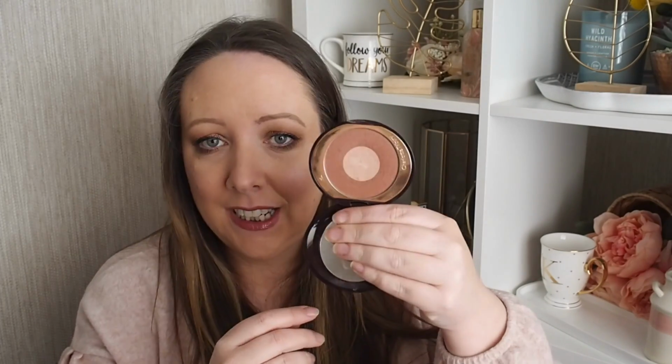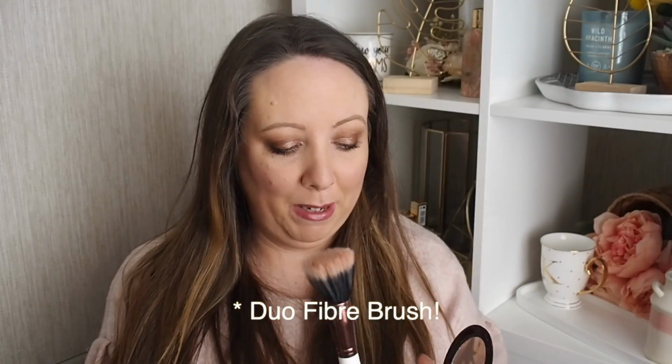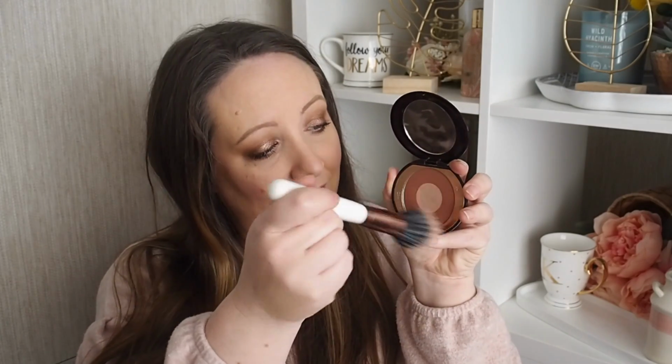This, all the way. So you can see from the centre there's the blush part on the outside and then the highlighter part in the centre. And so I use this brush. One second. I use a microfiber brush because it picks up the perfect amount of blush and highlighter as well. And then I judge it on my skin. I don't have it on today because, oh no, I'm going to put some on.